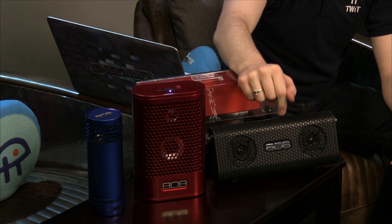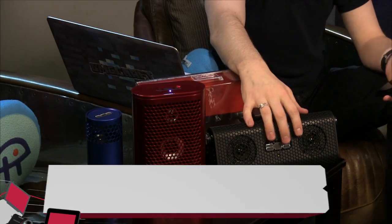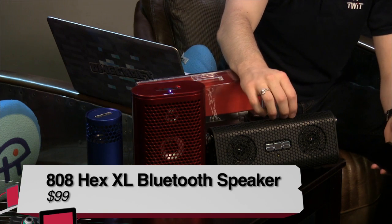Yeah, and you can guess the pattern. 2,000. This is 2,000. No, exactly. I'm really bad at this. $100 for the XL. So this is the highest end one.